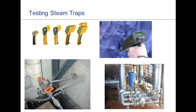So it's telling me I got a problem. On the side of testing for the trap being failed in the closed position, then yes, I can use temperature for that. The problem is on the downstream side of that trap, if that trap has failed in the open position, temperature will not tell me if that trap has failed open. It'll just give me an indication of whether or not I have live steam getting to that trap.